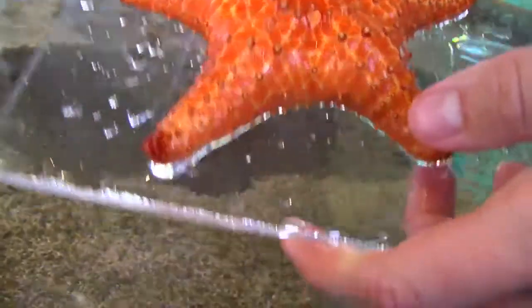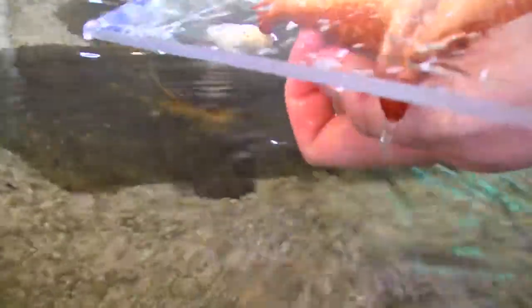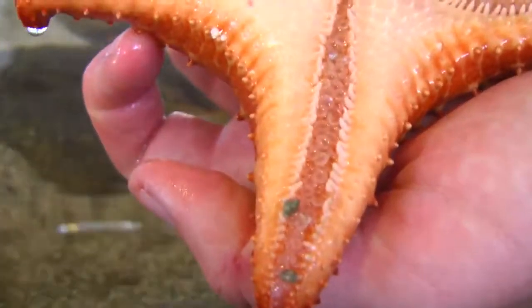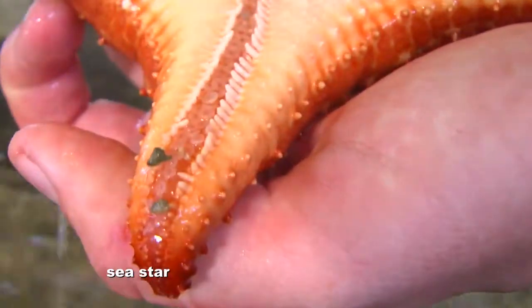This guy, as you can see, has 5 arms. You guys are probably familiar with that, and it moves around. Oh, it moves around using these little tube feet, if you guys can see that. Those tiny little soft bubblies here. Yeah. Well, that doesn't look like a very threatening animal. So how could it possibly hurt a hard-shelled clam?